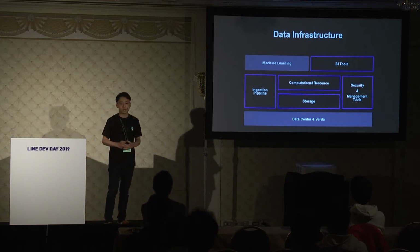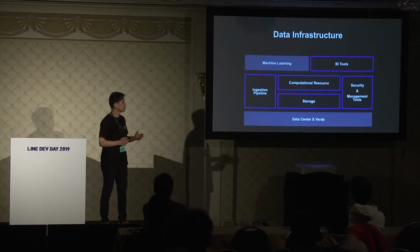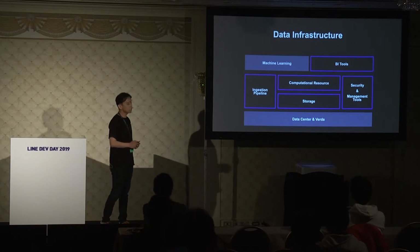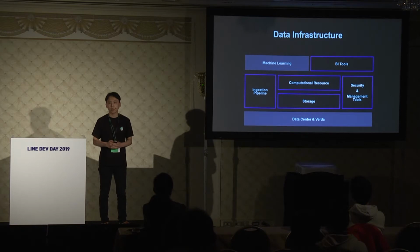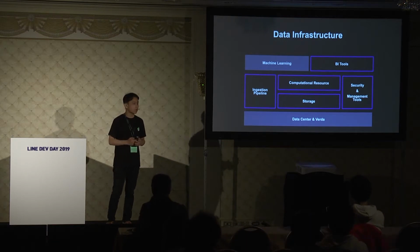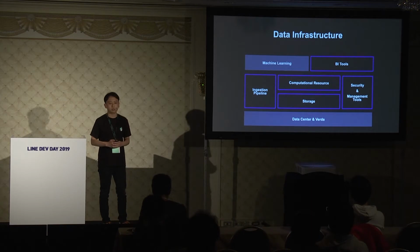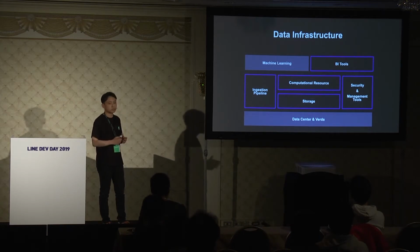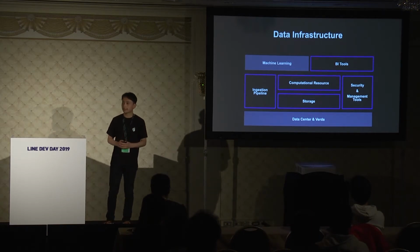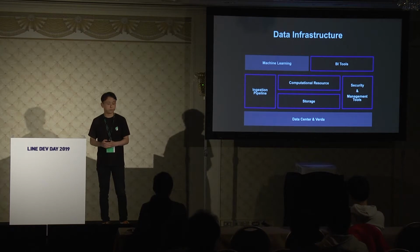This is a topology of our data infrastructure. As you can see, at the lowest layer, we use machines provided by the infrastructure team and a private cloud called Verda. On top of that, we use lots of components in the Hadoop ecosystem. We set up storage using HDFS and HBase, and we set up computational engines using Yarn and Presto.